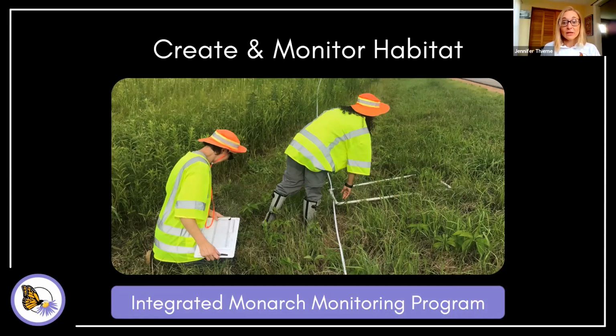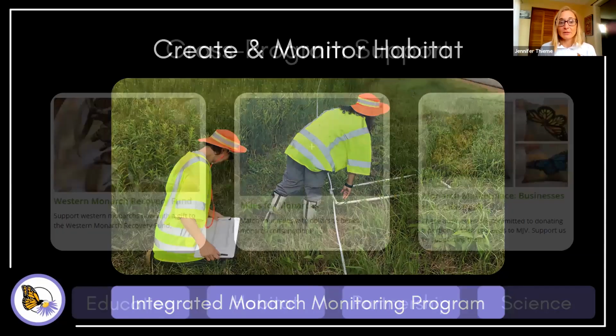I'll also point you to the Integrated Monarch Monitoring Program, which is a program designed to collect information on monarchs and their habitat. This program is used by biologists, including Gabe here, whose talk you're gonna go back and watch. I was super excited for that. This is a program that Gabe and many other biologists and some community scientists are using to build a single data set of monarch habitat and monarch use of that habitat. We have protocols, training videos, data sheets, and more information on this monitoring program available on our website. Just go to monarchjointventure.org and type in Integrated Monarch Monitoring Program.